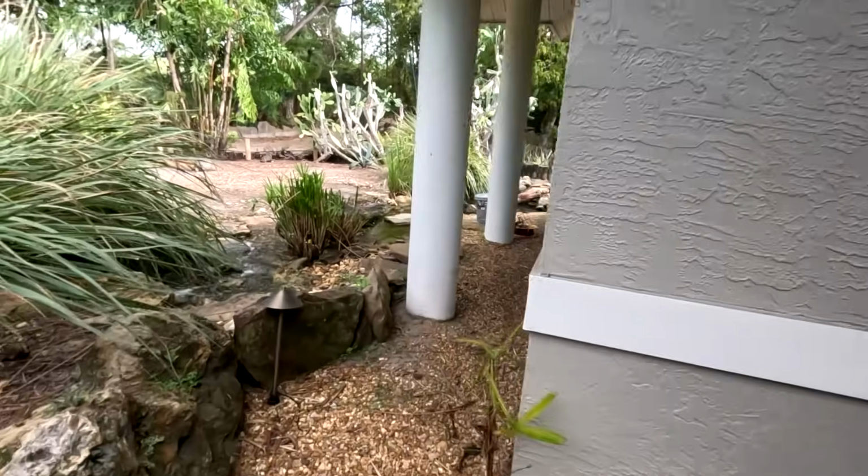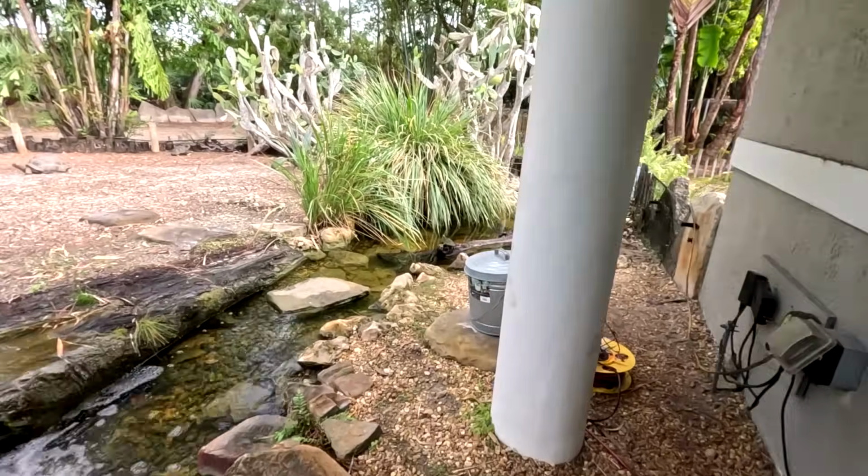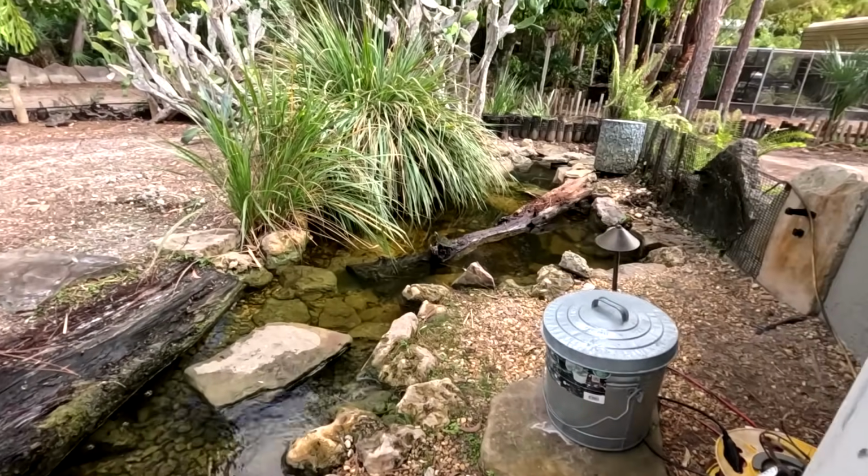I want to move along now and kind of go out here and show you some other improvements I've made. I love sharing the technical stuff I do that I learned from all of my adventures in this yard. So here's what's going on. Here's Sophia's pond. I did some work, cleaned up some of those papyrus. We moved the log around here in her pond.